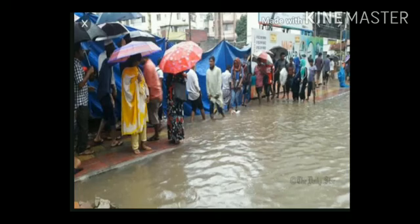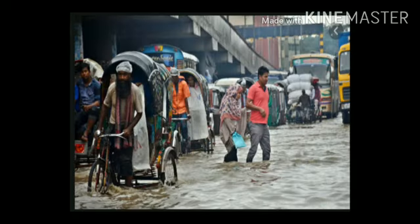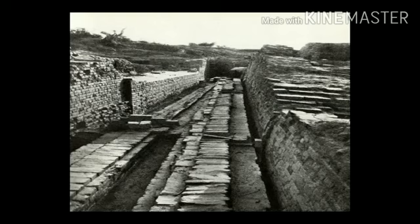Now let's discuss the drainage system in the Harappan civilization. You know that it is very important to have a drainage system for every city. Now we have modern technology. Still, when the rainy season starts, our drains get blocked. Then we complain about our drainage system, right? But you will be surprised to know about the drainage system used by Harappan cities.